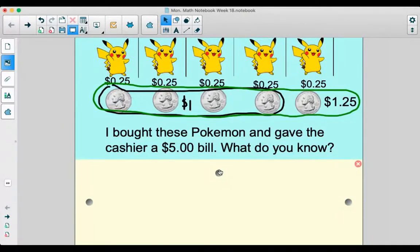I bought these Pokemon and gave the cashier a $5 bill. What do you know? And even what could you figure out based on this information? This would be another really good time to hit pause. If we bought all of them for $1.25 and you gave the cashier a $5 bill, what do you know? What could you figure out? Okay, hit pause.